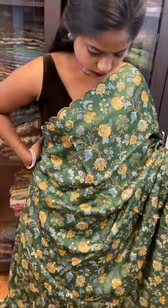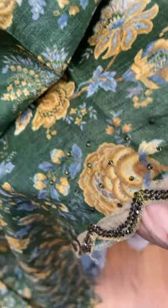Just see. If you see the sari like this, this is how the border goes. It's a beautiful kardana kundan work for the borders. Throughout the sari, the borders are like this. You can see the borders here. Let me show you. It's such lovely borders.